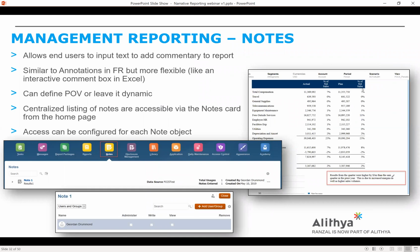There's also a new feature that came out within the last couple of releases called Notes. What this allows users to do is input their text to add commentary to a report in a box on the report itself. So instead of having to fill that out in the form, they can actually do it in the report itself. So this is similar to annotations in FR, but I'd say it's a little bit more flexible.